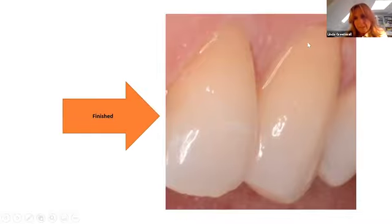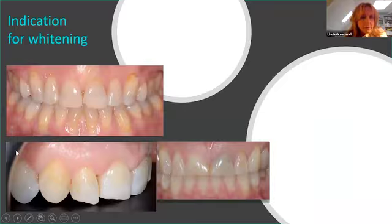This is the final result. Both of those done, very simple, but very effective. So here we would treat all these patients like this.